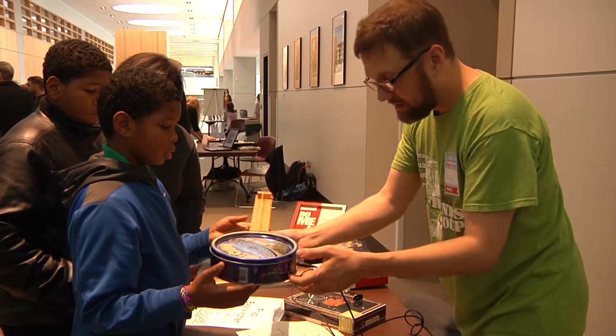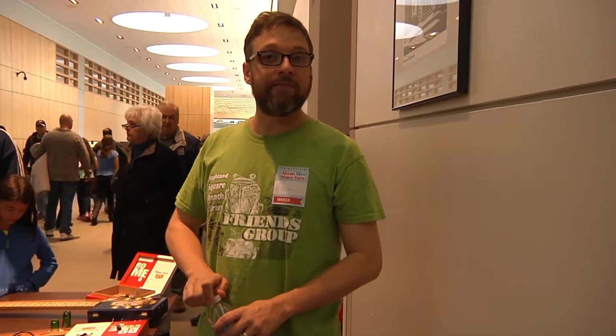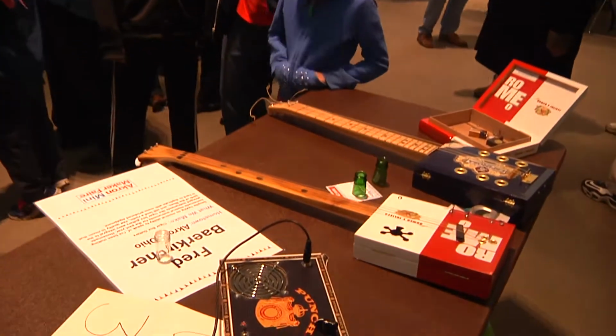Cigar Box of Tours maybe a year ago after reading it in Make magazine, and then the library actually has a whole bunch of books on it too that I got more into it with. I don't have any musical talent, but it's fun to make stuff.